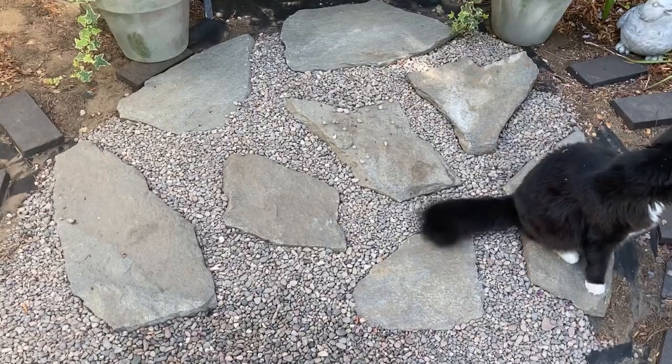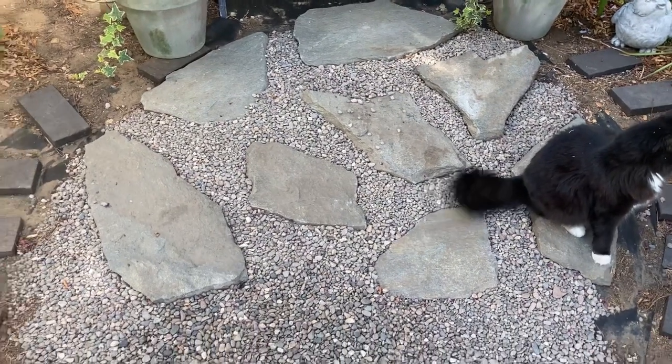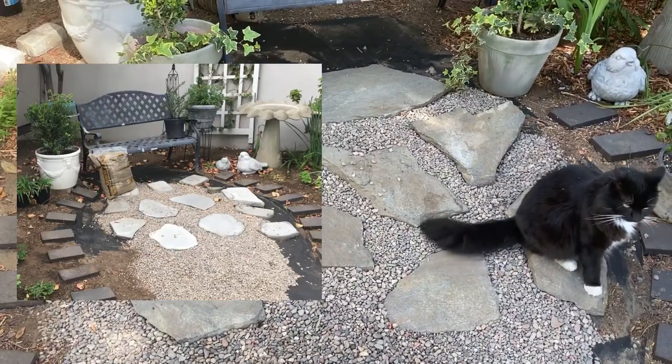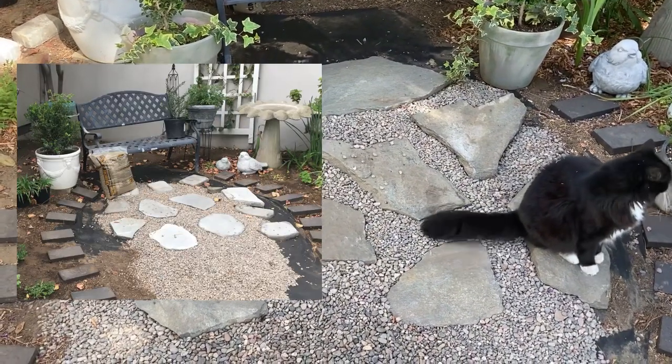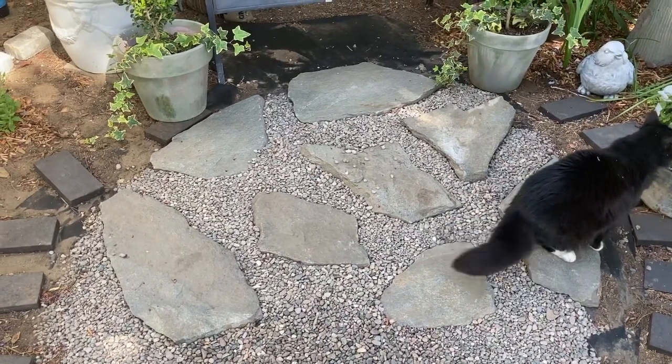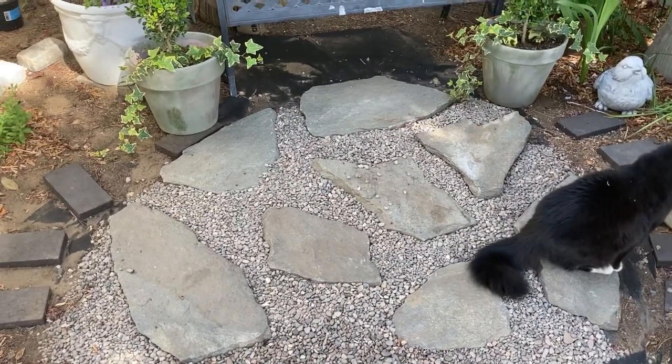These just look so much better on the gravel. I'll try to put in a picture to show what the others looked like in place, just as a contrast, because these match the gravel so much better being a natural stone. And I love the large shape and the texture. Oh, I just love them.